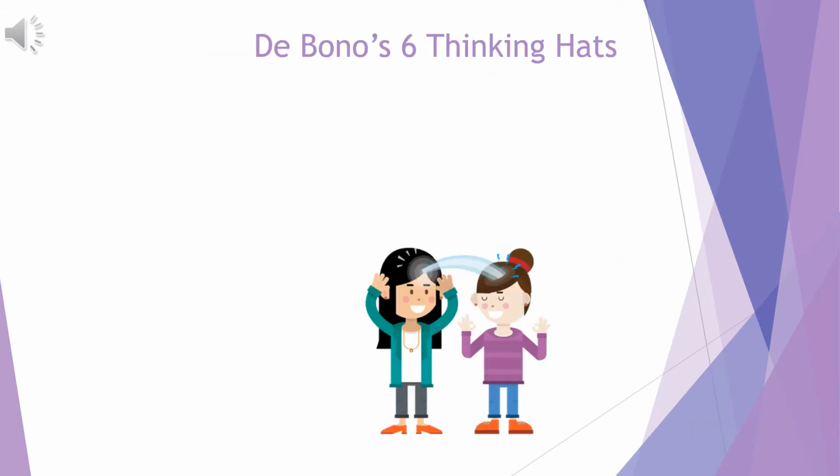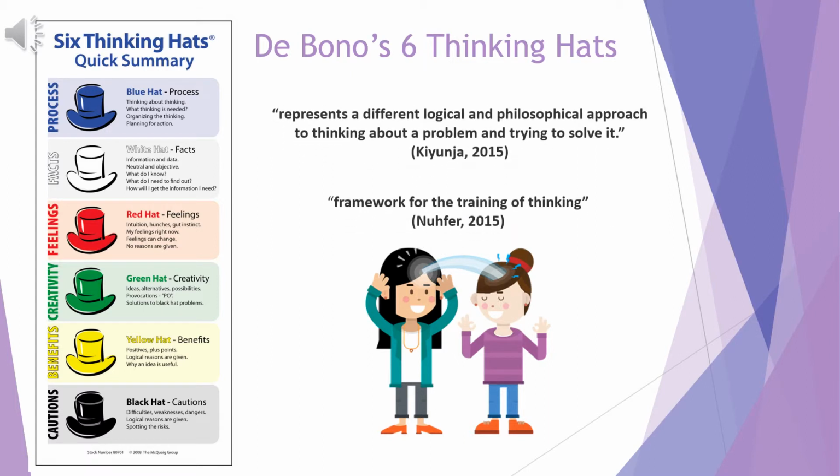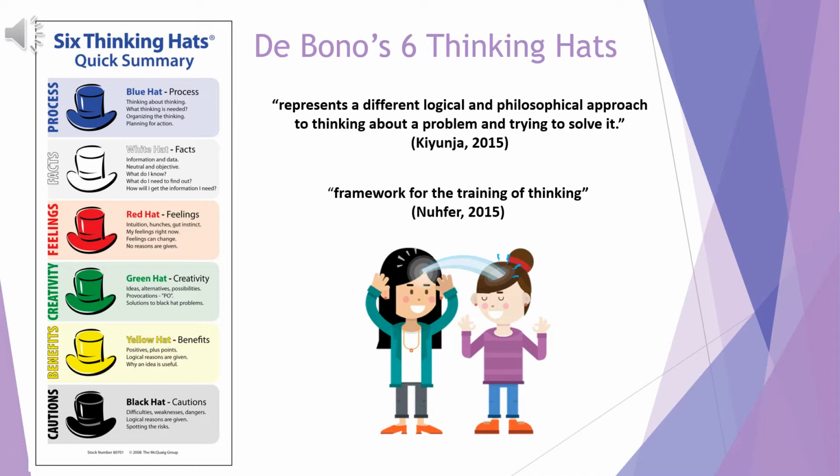This is where inquiry-based learning links perfectly into de Bono's 6 hats theory. De Bono's 6 hats can help students work together to find a solution. The hats are coloured black, blue, green, red, white, and yellow. Each hat represents a different logical and philosophical approach to thinking about a problem and trying to solve it. The hats essentially become a framework for the training of thinking.